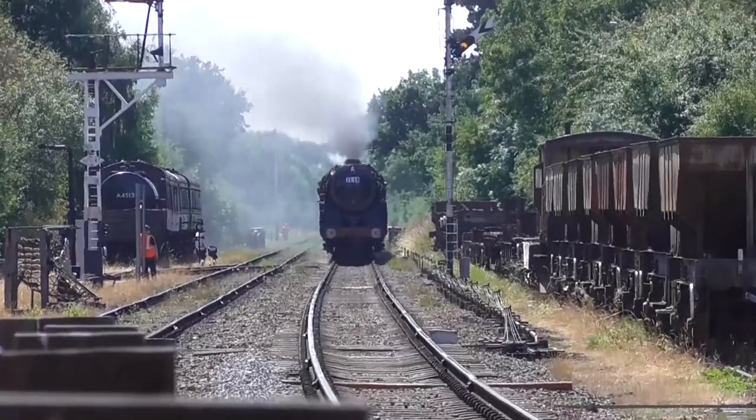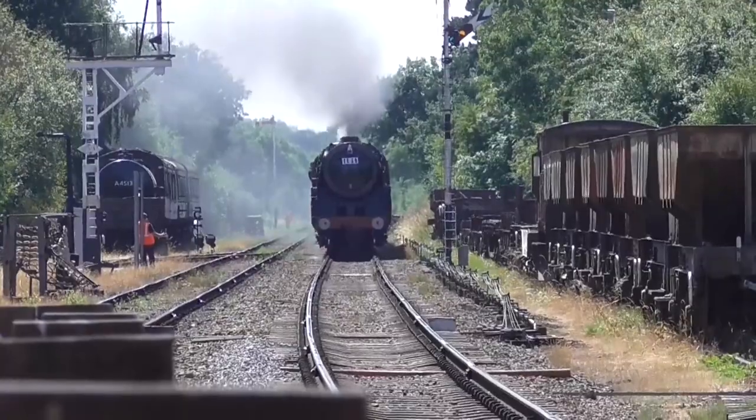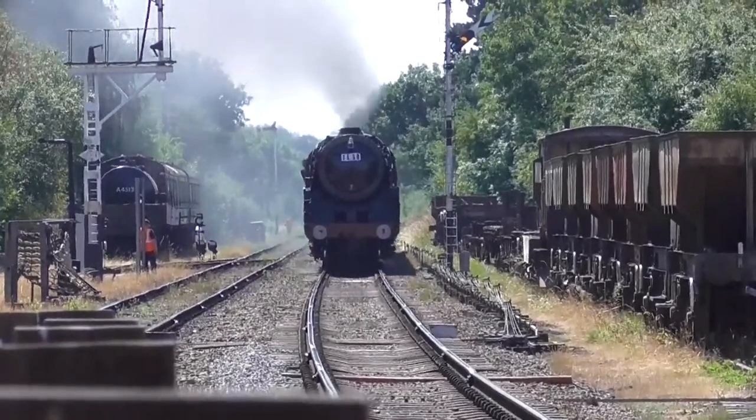With a train bound for Loughborough now, Oliver Cromwell arrives into Quorn and Woodhouse Station. Note the train classification headcode on the smokebox door, 1L50.